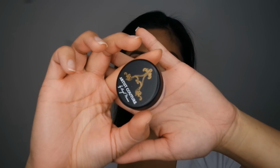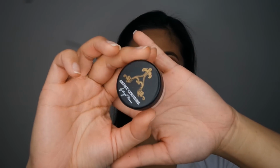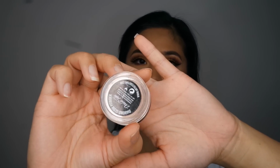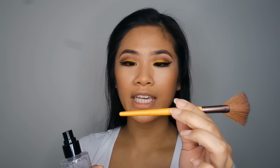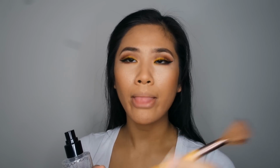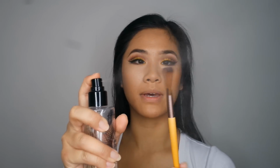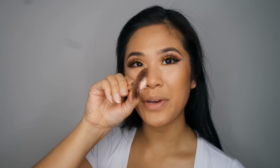I'm going to use the Artist Couture highlight in Double Take, which is a beautiful pinkish type of highlight, and I think it will go really well with this makeup look. I'm going to use my Eco Tools fan brush. It's really lovely because it's really nice and thick. And I'm going to use my Smashbox primer water to wet it because I want this highlight to bling, okay? I want it to bling, bling, bling. I think I wet the brush too much, but it's okay. Let's just go for it, shall we?